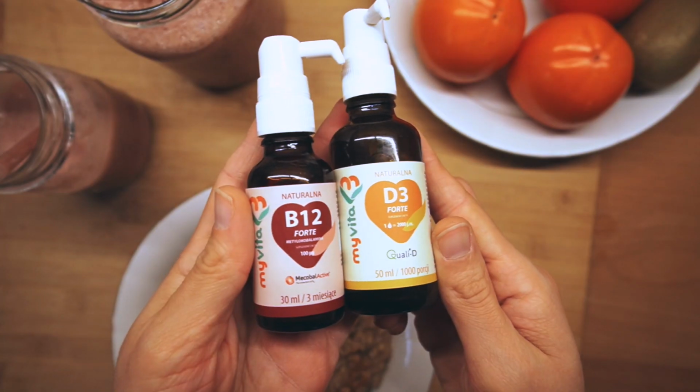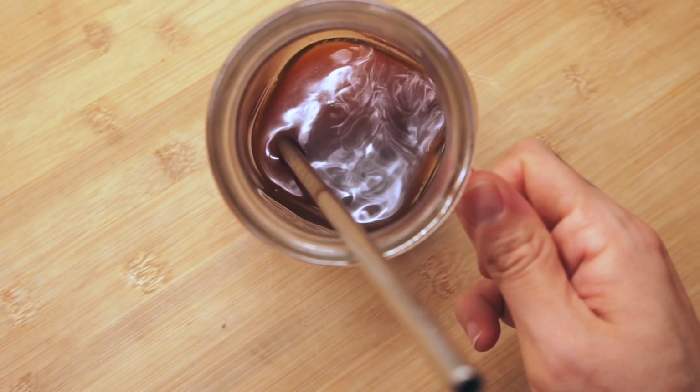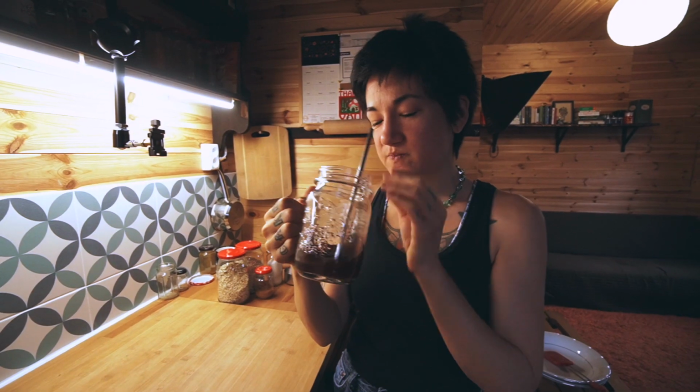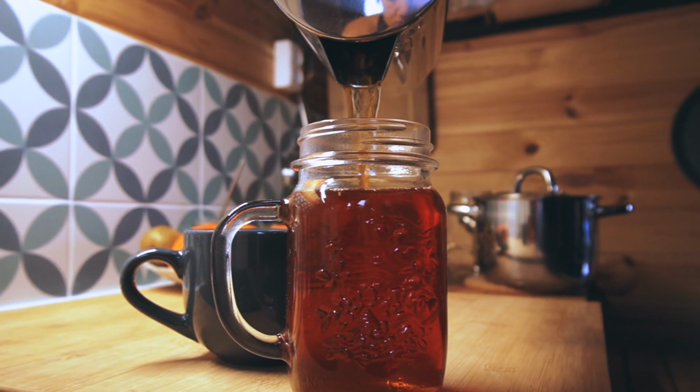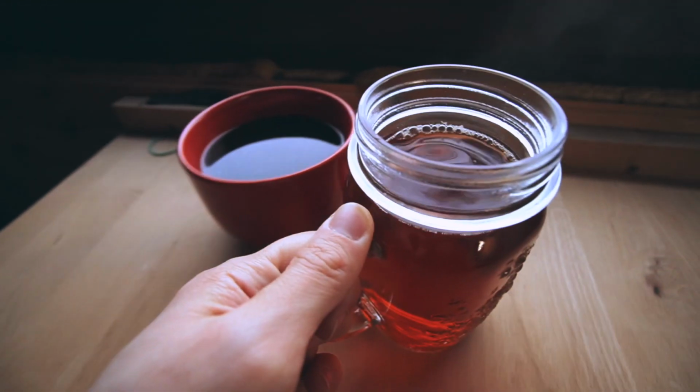I also take vitamin D and B12 every day. I don't take vitamin D year-round, but I feel a lot better when I take it in the fall and winter. For drinks, I'll have plain coffee in the morning and tea throughout the day. I'll usually have 3 teas and water if I'm still thirsty. Right now, rooibos tea and mint tea are my favorites.